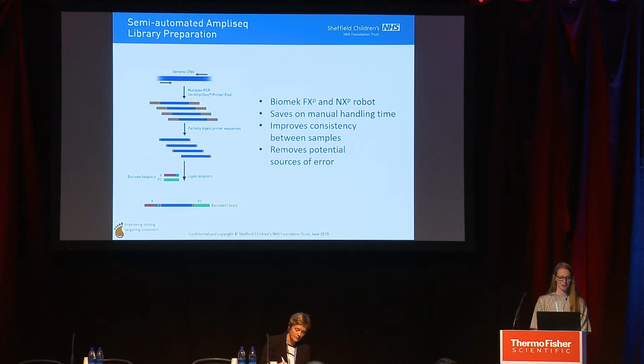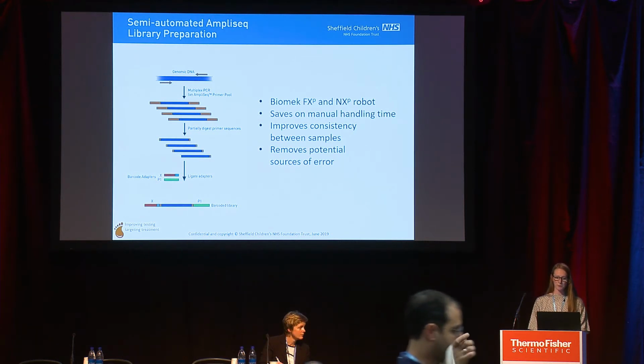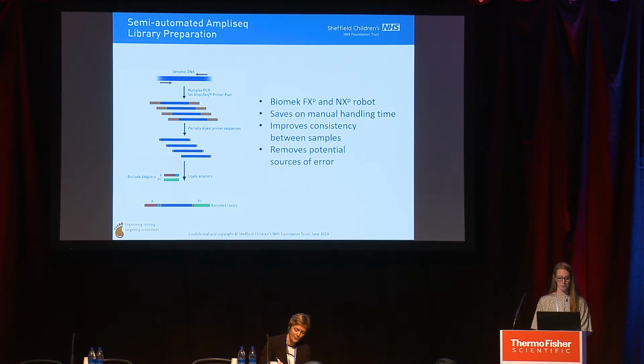The DNA extraction was followed by library preparation, and this was mostly automated using Biomek robots again. The only part that could not be automated is the adding of one particular reagent, which is quite viscous, and this couldn't really be done on the robot with a high degree of accuracy. So we would add that reagent manually. But overall, there's improved consistency between samples, and it removes potential sources of error.